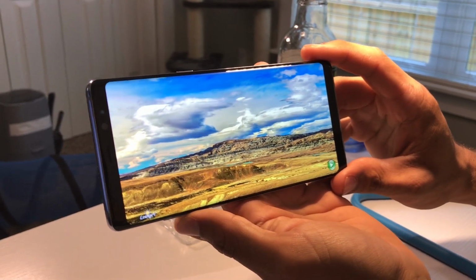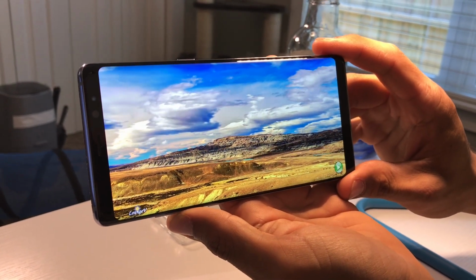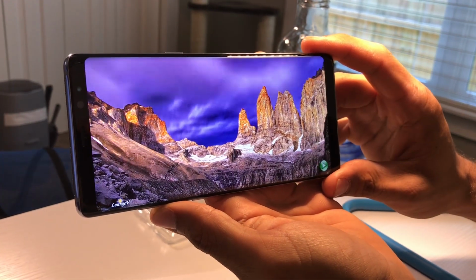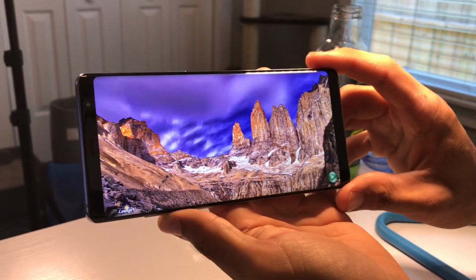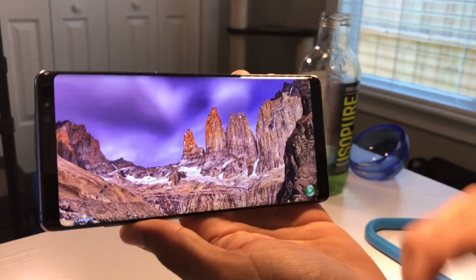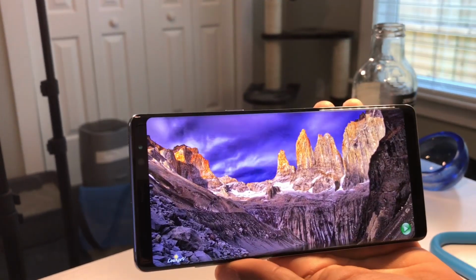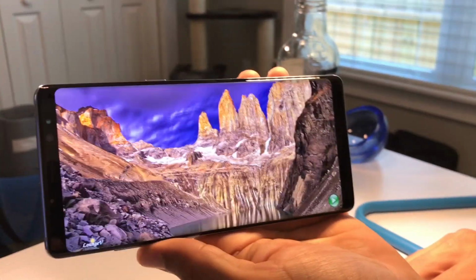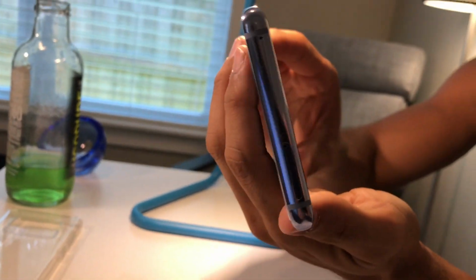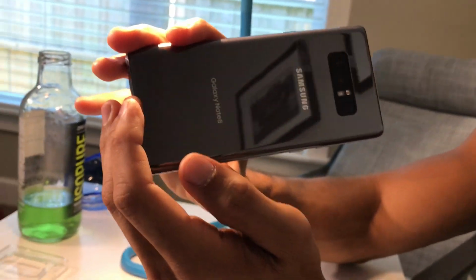Oh my God, that video is awesome. It's so clear. Okay, now show me the... Oh my God. It's like one big screen. I mean, 6.3 inch display, Super AMOLED HD touchscreen. Look how thin it is. Wow.